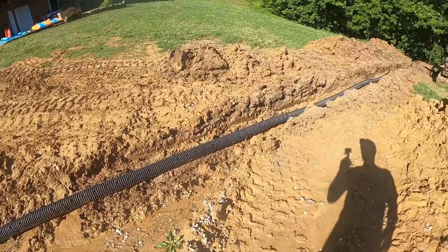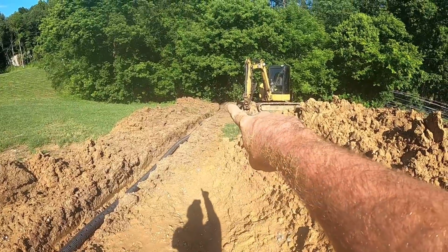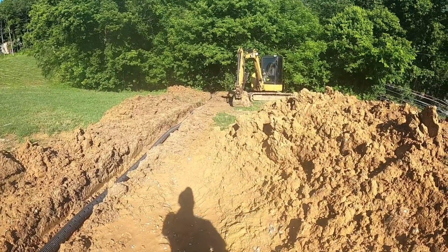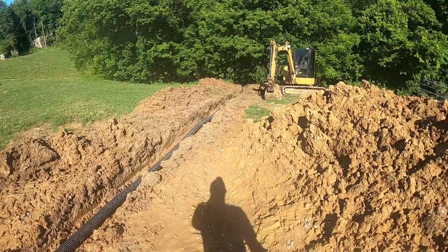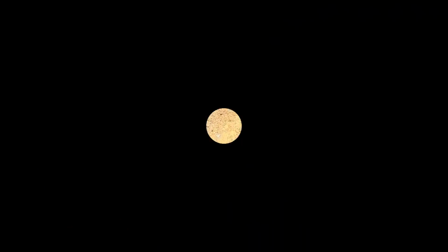All right, we got her dug. Got to daylight it out all the way down there in that hole that I was talking about. Now it's time to pull the dirt back over and backfill it. Let's get this going.